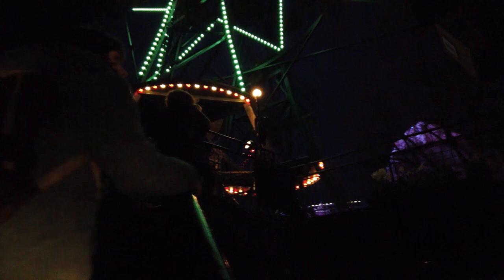What's this? It's just like... What the hell is that? I don't think you can even see it on the camera. Oh, this is good. This had a massive queue earlier and now it hasn't. So let's get on this. Again, not a single bulb out. I'm obsessed with finding a bulb that's blown.